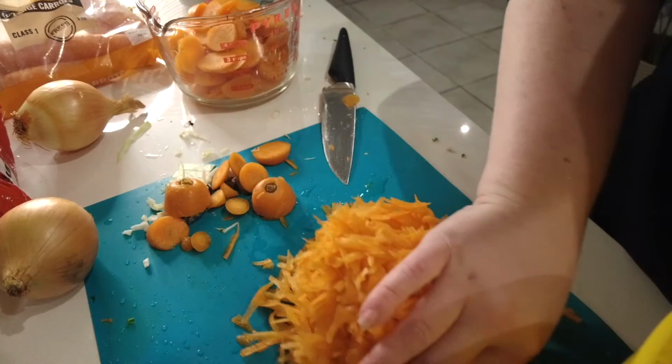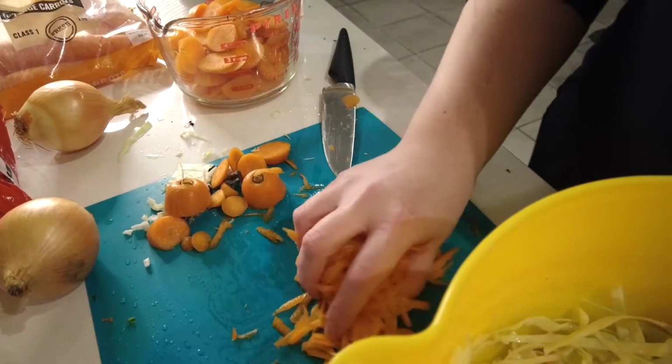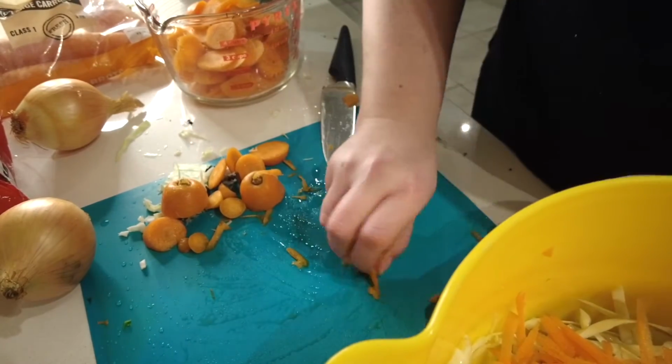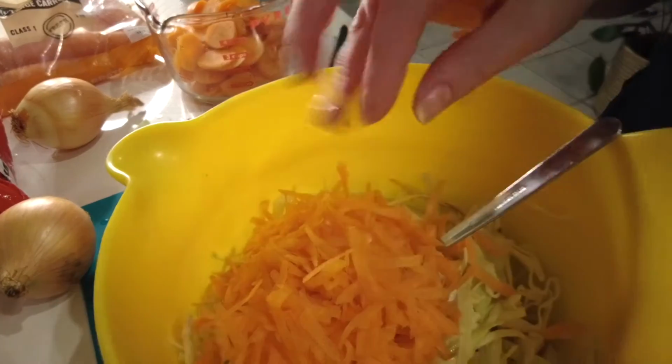When that's all done, I'm going to add those carrots into that cabbage mixture and give it a really good mix just to combine all those ingredients. Then I'm going to set it aside and carry on with the next element.